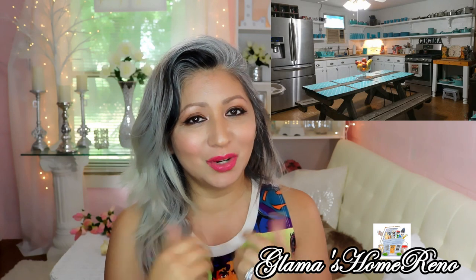He was in high school when he made me this picnic table. He's 32 now, so I've had this picnic table since he was like 17 years old. But I have it in the center of the kitchen, and my idea for it is to whitewash it. I don't want it completely white, because I still want some of the wood to come through so that it looks rustic, but my idea is to whitewash that.